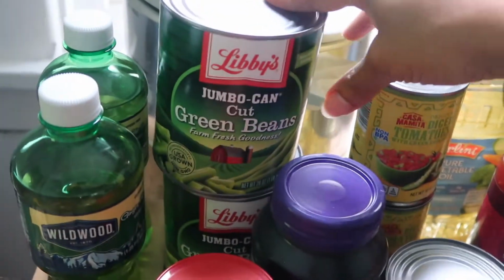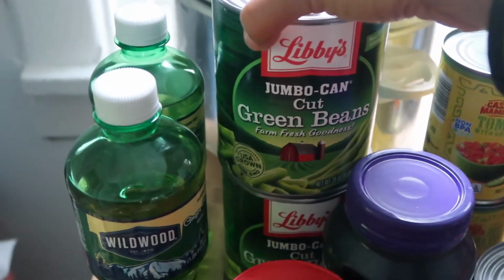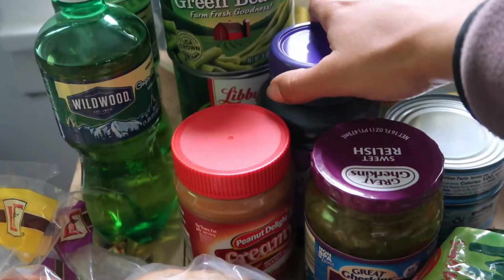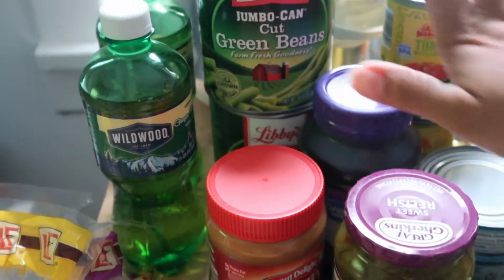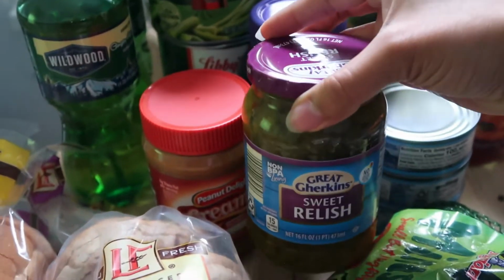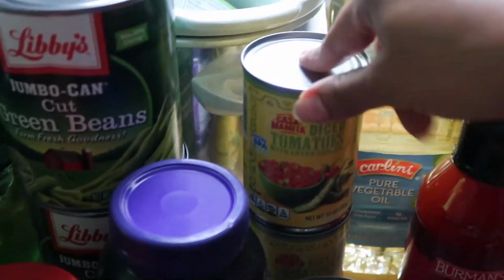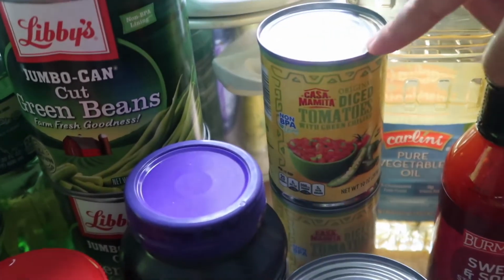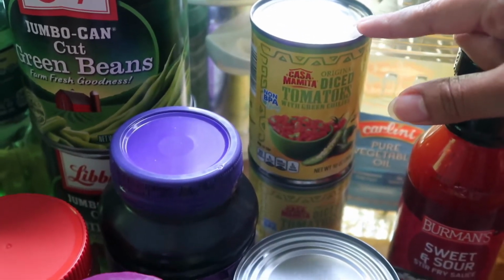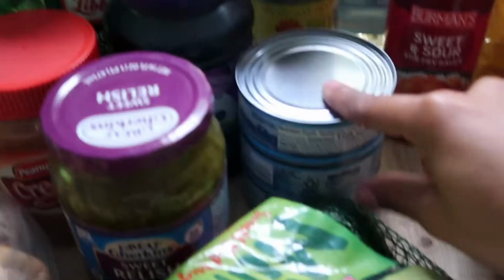And back here, I have the two cans of the green beans for tomorrow's dinner. I have the peanut butter and jelly for when we make PB&J. Some sweet relish for the tuna, because we do like sweet relish in our tuna. Comment down below if y'all like sweet relish in your tuna. And then I have some diced tomatoes just for like when I want Rotel, which I've kind of been craving lately. So I may possibly make some Rotel this week as well.